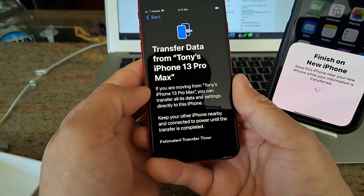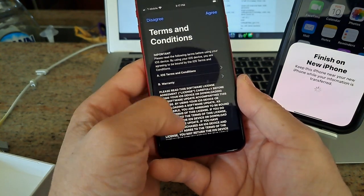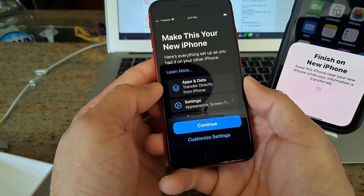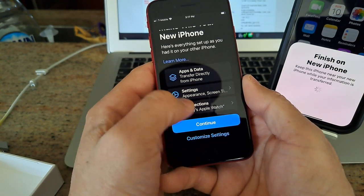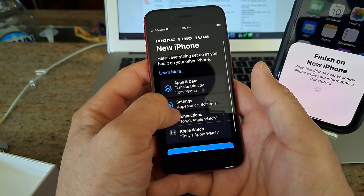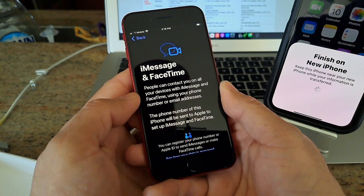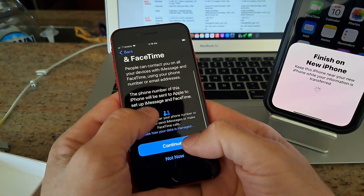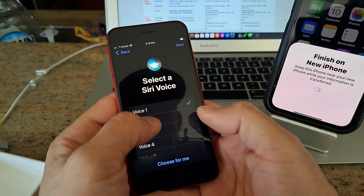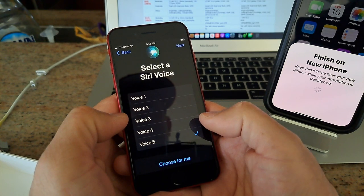This is pretty nice. Transferring data from Tony's iPhone 13 Pro Max. Continue. Terms and conditions, agree. It says make this your new phone. Connections, Apple Watch. Let me get into that one. Here's everything set up as you had it on your other phone. Okay, continue. FaceTime and iMessage. Continue. Siri, continue. Hi, I'm Siri. Choose the voice you'd like.